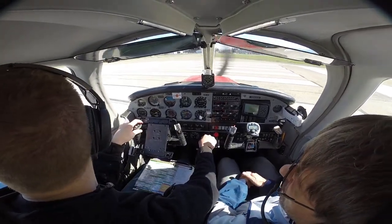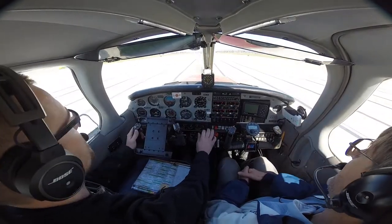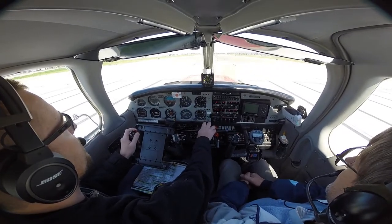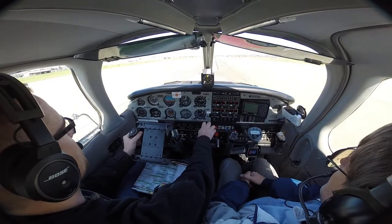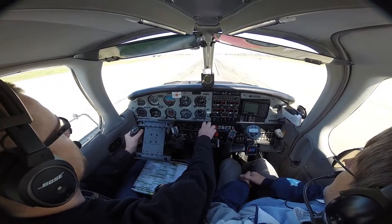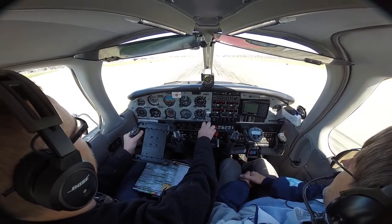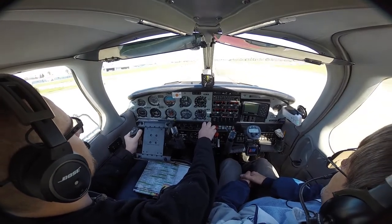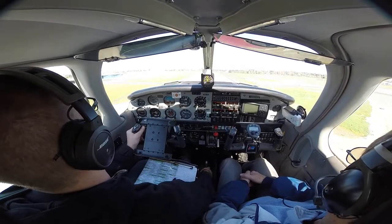Keep it going, soft field, not short field, soft field, right? Right. Muddy field, keep it going, don't stop. 63 Mike, traffic up, 179 left, close traffic. We'll be looking, 63 Mike. Remove the flaps.